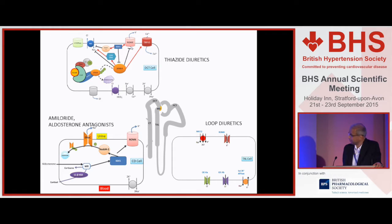In the thick ascending limb of the loop of Henle, you have important sodium transporters, and mutations in them are known to cause Bartter syndrome. And an effective blocker of the NKCC2 in the thick ascending limb is the commonly used furosemide, or any loop diuretic.